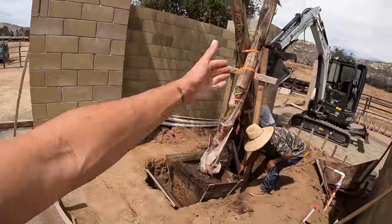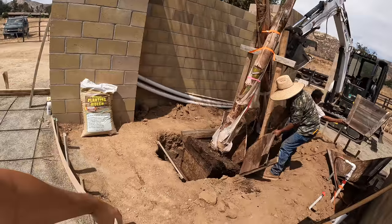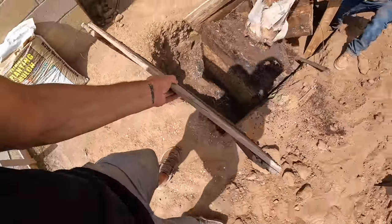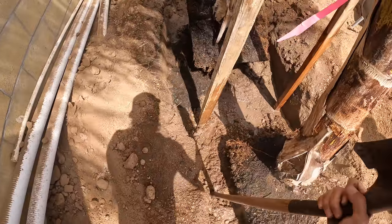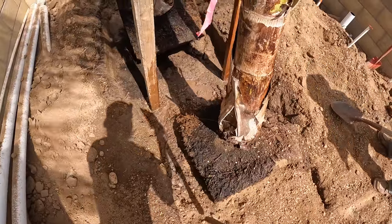They are in the ground. We've got it braced up. We've got it tied up. We'll probably end up putting some more braces on it at some point here. We are now pulling off the box that goes around it. We'll break up the root ball a little bit, and then we'll get her backfilled here. So we're getting all the dirt backfilled around, compacted as tightly as we can get it compacted here.